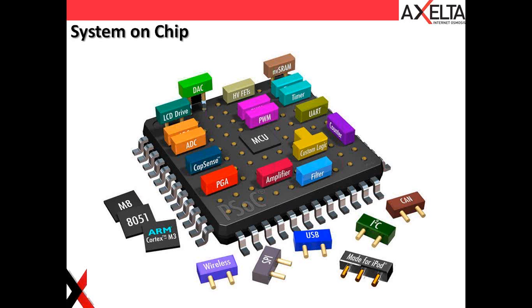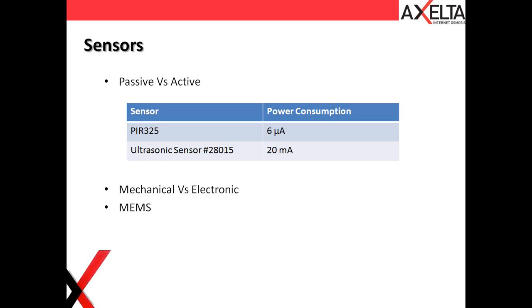And one excellent learning we had around this was the usage of the Texas Instruments CC2540 chip for Bluetooth low energy. It worked really well for us.